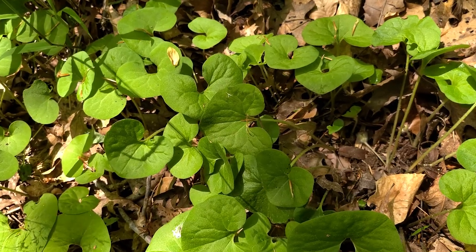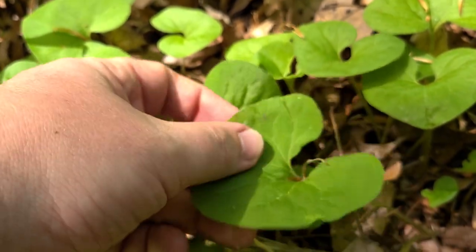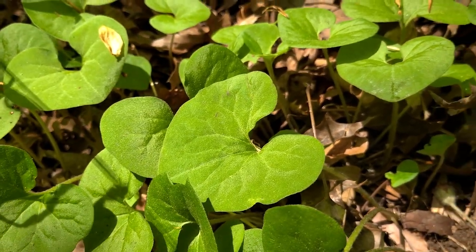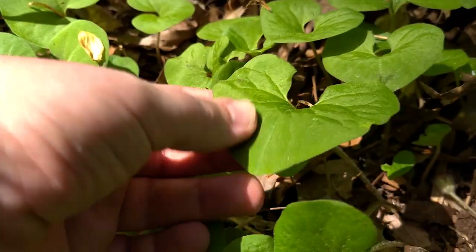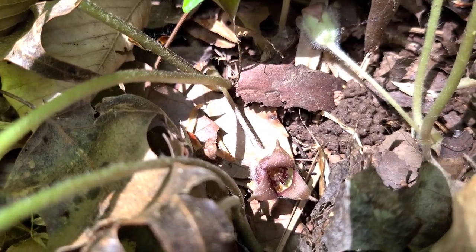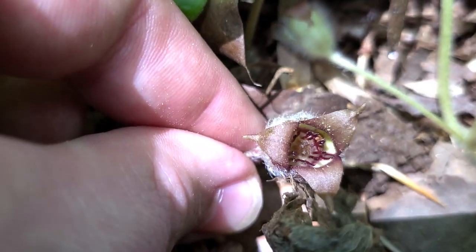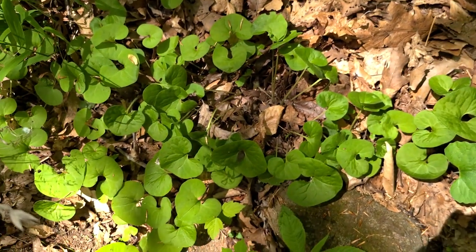This is Asarum canadensis, also known as wild ginger. You can see these herbaceous, kind of soft leaves. This is as opposed to Hexastylis arifolia, the other common plant around here known as wild ginger. The main way to tell them apart is these leaves are much more flimsy, herbaceous, whereas Hexastylis is leathery. And the cool thing about these is the flowers themselves are usually beneath the leaf litter. So that is the flower right there. You can see that they're pretty fuzzy, and inside you can see those stamens and the gynoecium. And that's it, Asarum canadensis.